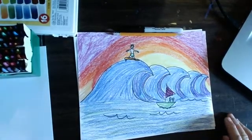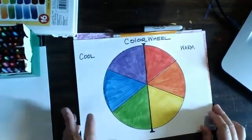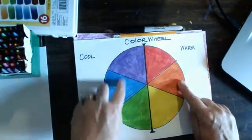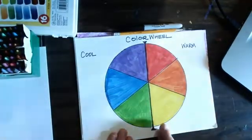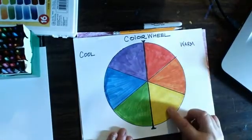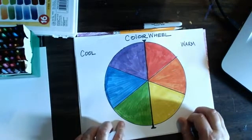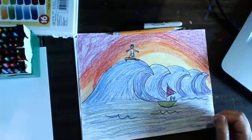Now I'm going to show you our color wheel. Remember how we did our primary colors, which are these three colors, and in between are our secondary colors. When we mix two colors together, we get our secondary colors. And then if you divide this in half, this side over here are our warm colors, the colors of fire. And over here are cool colors, which are the color of water or cool temperatures. So we will be using those colors when we create our seascape.